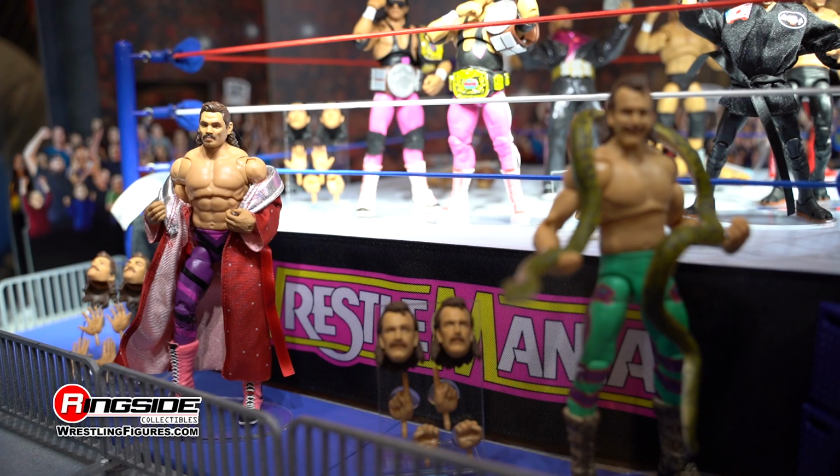Very cool. I love this set. Obviously very popular with collectors, but I think between this and some of the other old school elites we saw earlier, it's great to give that kind of wrestling history in figure form to kids and adults alike.